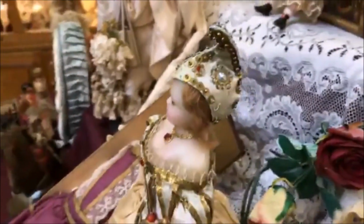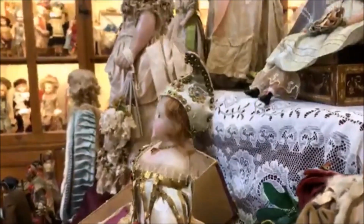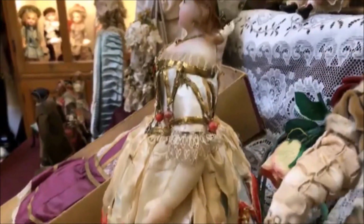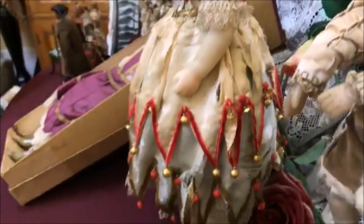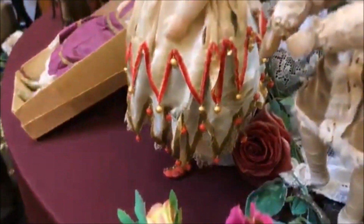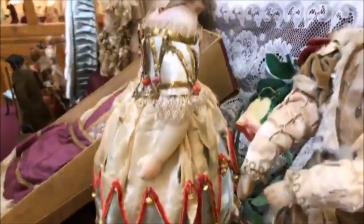I mean, it's completely... Look at that hat. It's completely original. She's dressed as a Madame Polichinelle, and I think it's right up our alley as far as... She's wonderful. I'm so glad you got it. Yeah, and original jewelry, wig.